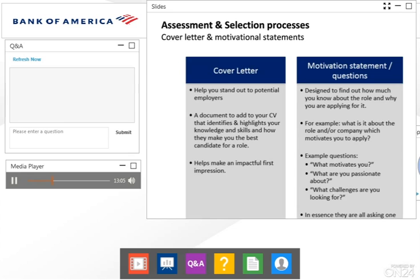If they ask what you're passionate about, explain how your passion could take you far in the company and lines up with their aims, their values as an organization. Do you know B of A's values, for example? Do you feel connected to our ESG or CSR strategy?